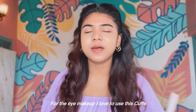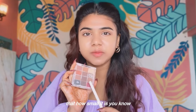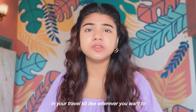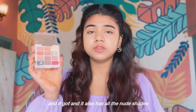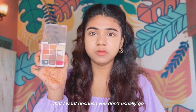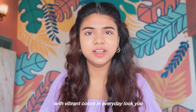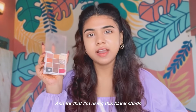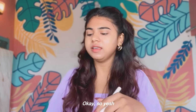For the eye makeup, I love to use this Cuffs and Lashes mini palette. I love how small it is, because you can put it in your makeup box, in your travel kit, wherever you want, and it also has all the nude shades that I want, because you don't usually go with vibrant colors in an everyday look. You mainly go with nude shades to look natural. So yeah, I love it. And for that, I'm using this black shade and this brush.